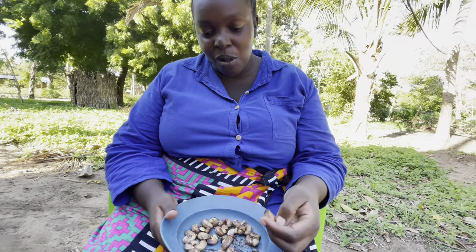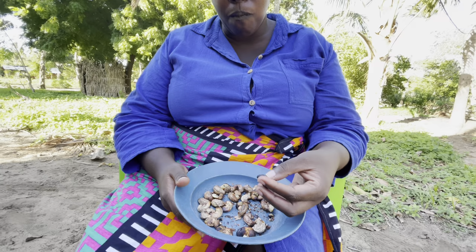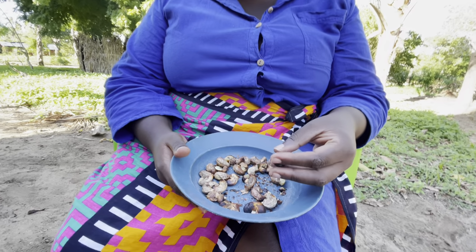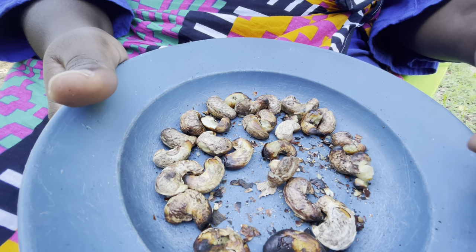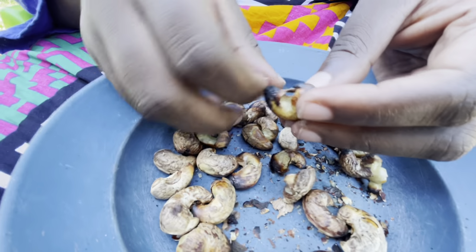I'm having the best time here. I'm so happy. Nature makes me happy. And food. This is so good, guys. This is a very favorite, common, African, traditional, authentic snack.